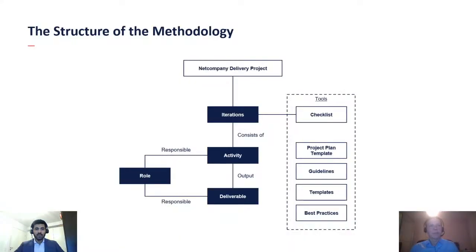So if we look into the structure of the methodology, in the top box we have the project that we need to deliver. That can be divided into several iterations, maybe just a couple or maybe more. And each iteration has a list of tools in the Netcompany methodology which can be used. So if you need to define some design, come up with some concepts, do some analysis, implementation or whatsoever, then we have a lot of tools to support that.